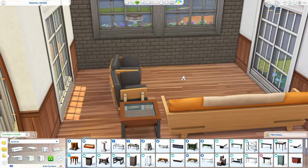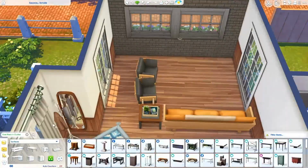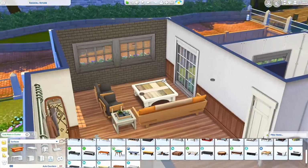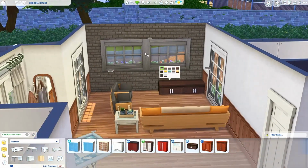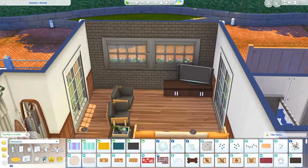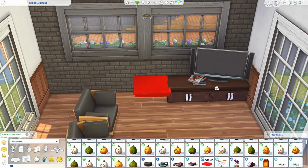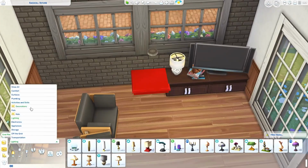But yeah, here you can kind of see that I was creating a little living area. I used this couch and those chairs from Eco Lifestyle. I don't really know what kind of style I was going for when it comes to the furniture. It's just a whole bunch of styles combined together, really. Some pieces are very modern, and other pieces are a little bit more traditional, which is kind of what I was going for as well. It's a whole mismatch of furniture items and styles, which for family homes like this, I think is kind of realistic.